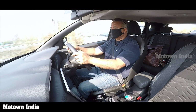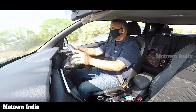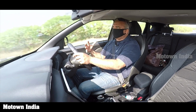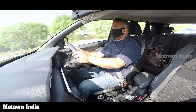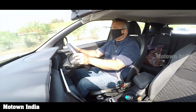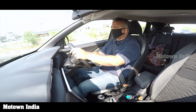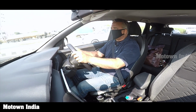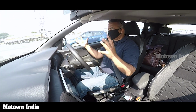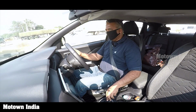And coming to the steering wheel, it's very sporty and just the right size. And I'm telling you, for any short driver or for any tall driver, this space is more than adequate and very convenient even for short drivers. I am around 5'10", so even if you are 5'6", or even if you are a 6-footer, this is a very well-balanced space. It caters to your comfort and your driving needs.